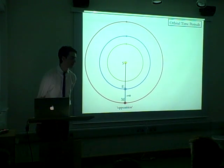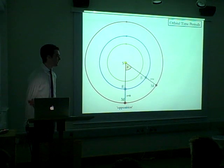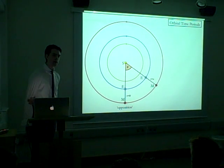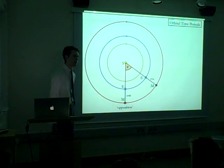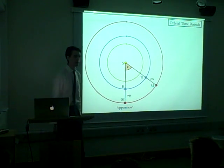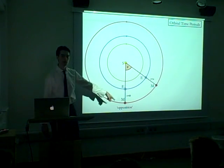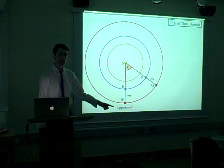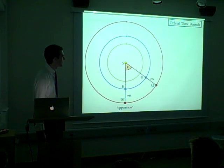Here's a way you can figure it out. Opposition again. Wait for that moment. Then figure out how many days it takes until that happens again. Now we said Earth was on the inside track, so it's going to be going faster. So first of all, it's going to go past Mars. It's going to have to go all the way round again before opposition occurs. So we know that time is going to be more than 1 year, but we're not quite sure what.